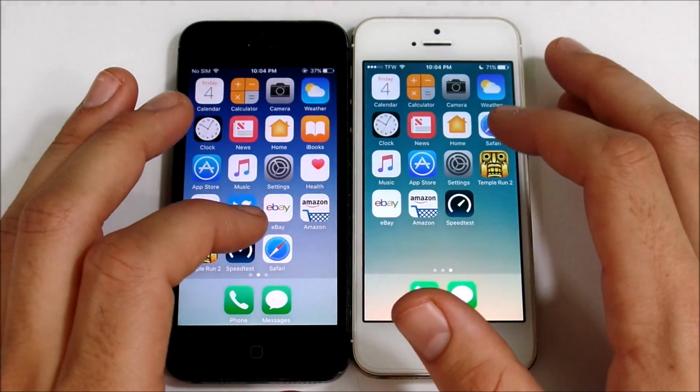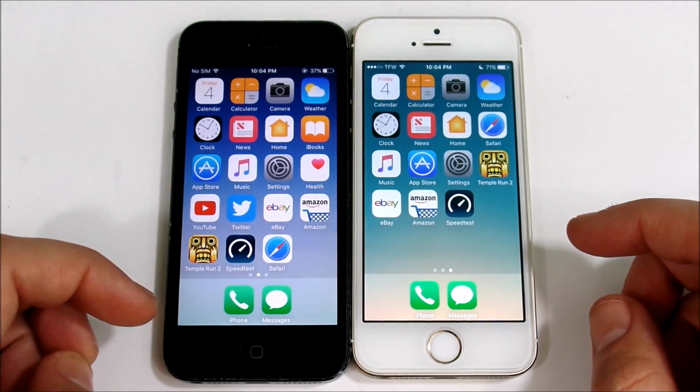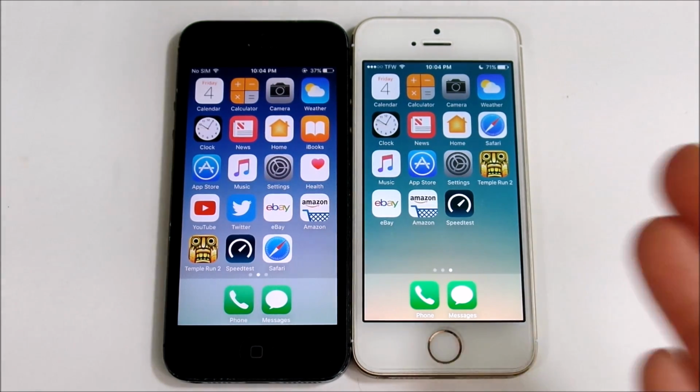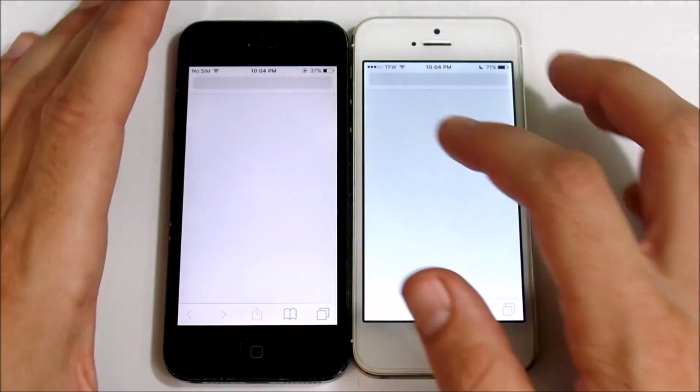I didn't make this video to say that the iPhone 5 was faster, but I wanted to see how much better it's performing on iOS 10.1.1, and I do believe it is getting better here for the iPhone 5 in terms of these dot updates for iOS 10. Is it better than iOS 9? Probably not. But is it better than the first release of iOS 10 on the iPhone 5? Yes, it definitely is. So let's go ahead and do a Safari website test.